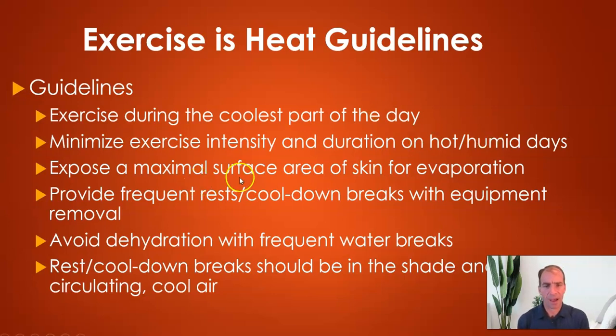Having maximal surface area of the skin for evaporation. Obviously, it makes sense. It allows evaporation, and also allows improvement in convection as well. Obviously, taking cool breaks, rehydrating, being in shade, in a cool area. Can we circulate air? Is that possible?